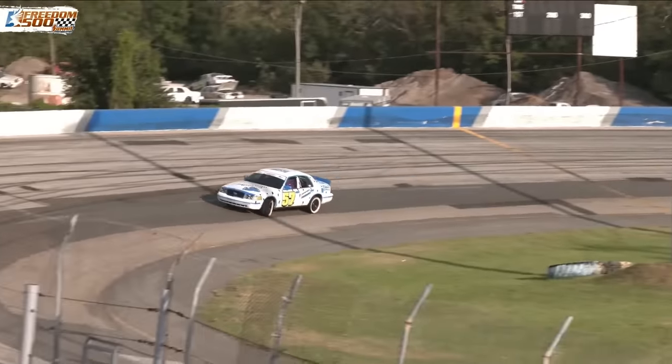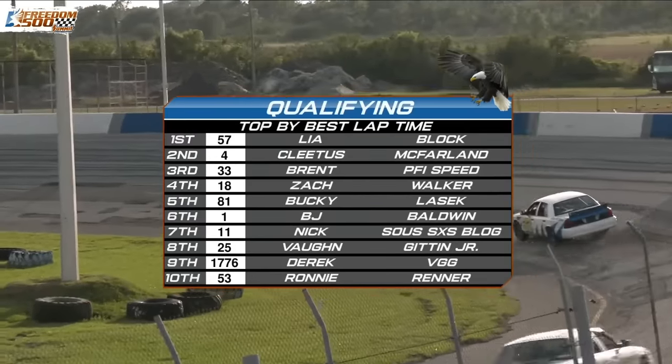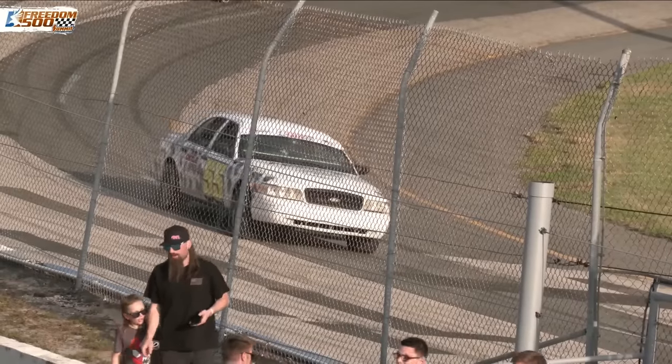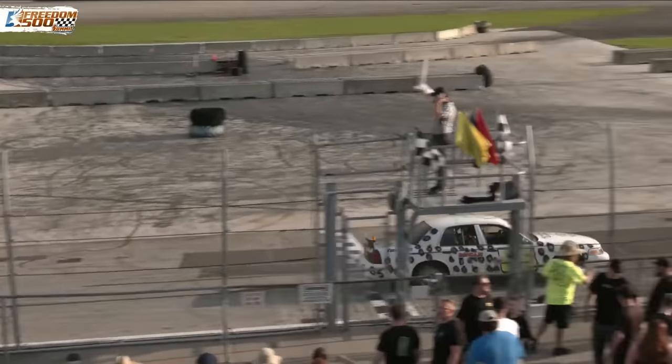Guess what? Your number one qualifier, Lia Block. Lia Block with a 19.883. Best Cleetus McFarland with a 19.89. All right, our next qualifying session, the 55. Looks like Ron, Mr. Roncar, Ron Zaris from Hoonigan.